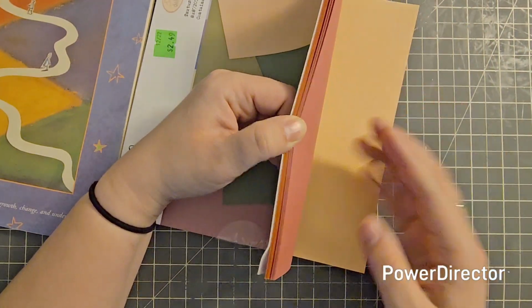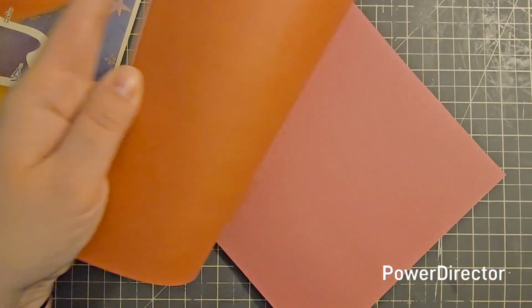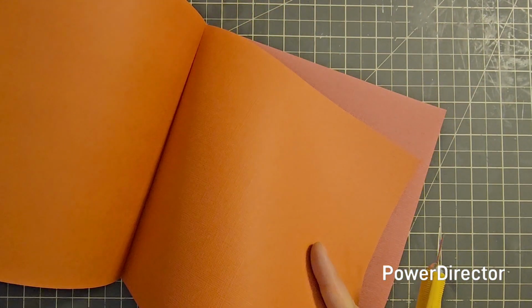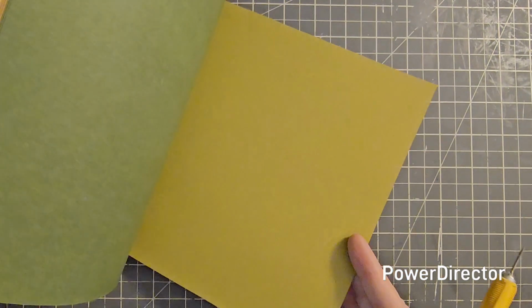And I'm also going to use this cardstock. There's 2 greens and 2 reds. There's the lighter red and the darker red. I'm kind of going more for the darker red. And then, see, there's the lighter red. You can see the difference between them. And then these are the 2 greens. I'm kind of going more for the darker green, and I was thinking maybe the tans.